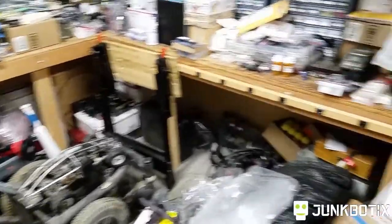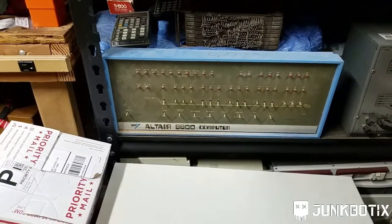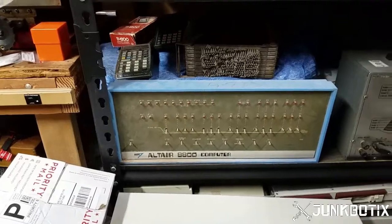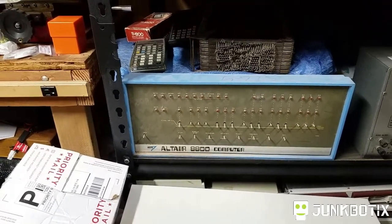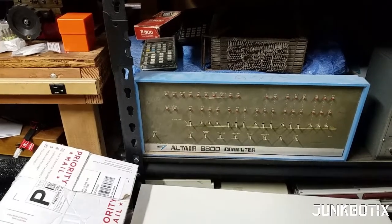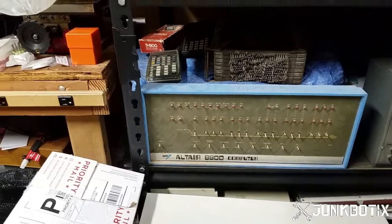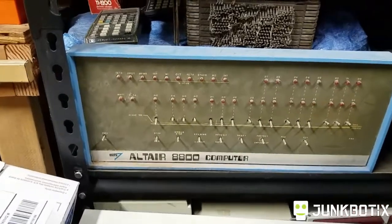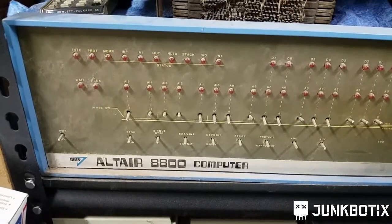Okay, well, here it is. That right there is my favorite, most treasured piece of junk. Well, just about. I've got a vehicle out front that's also a piece of junk that I love. But no, really, seriously, when it comes to junkbotics junk, this here, my Altair, that's my favorite.